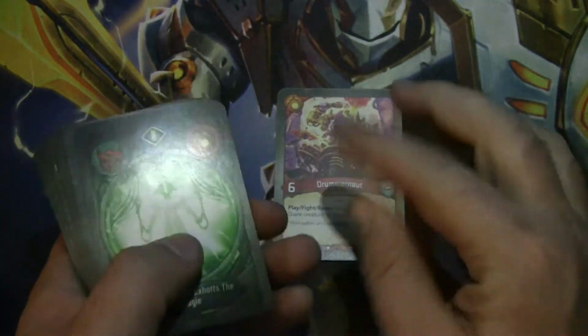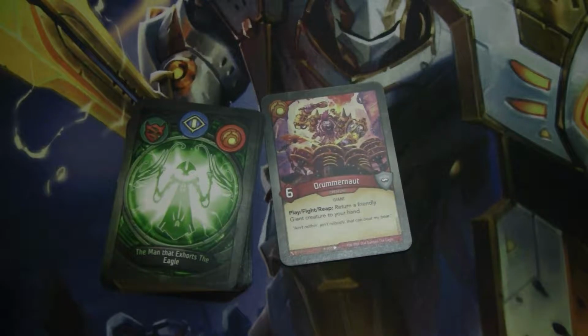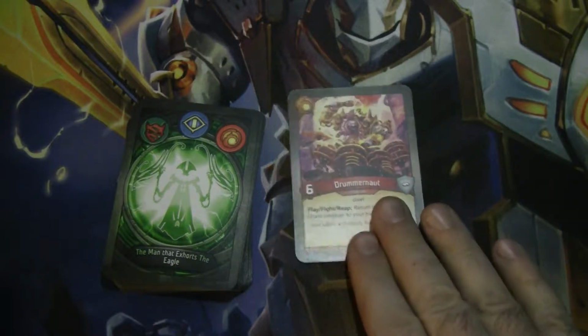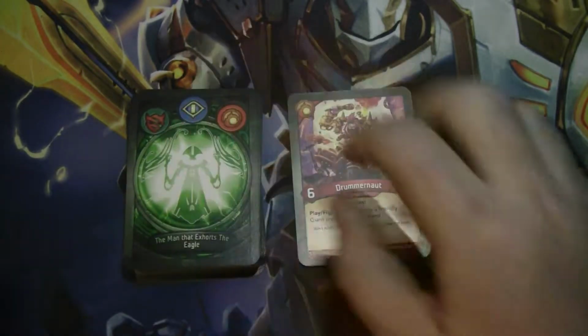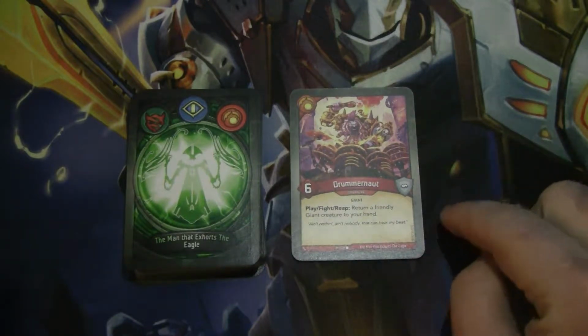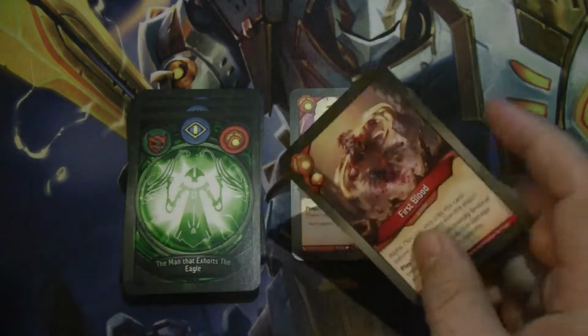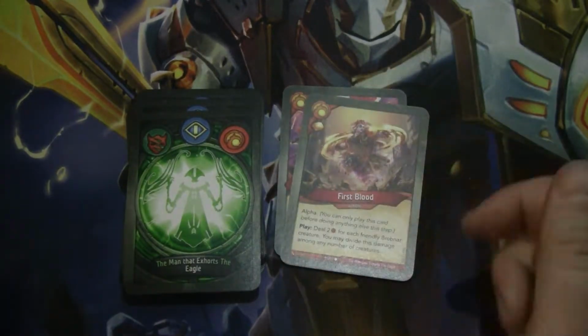First we have Drummernaut. That's kind of a weird first card to pop up because usually it's farther down the stack. But anyway, it has some interesting possibilities here. It's a 6 power giant that after it's played, fights, or reaps, you return a friendly giant creature to your hand. We have First Blood, which is alpha.